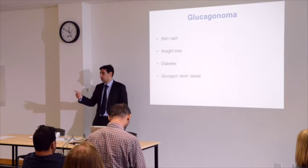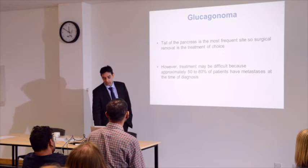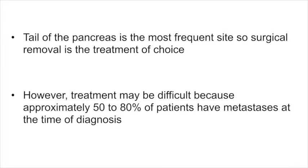So we've gone through gastrinomas, we've gone through insulinomas. Glucagonomas are very rare, but if they do occur, then patients can present with a skin rash, they can present with diabetes, they can present with weight loss, and the glucagon level is typically raised. In terms of treatment, a lot of these glucagonomas are in the tail of the pancreas. Do you remember the original diagrams on this side of the pancreas? If that's the case, you can take the tail of the pancreas quite nicely away. The rest of the pancreas is still there producing the insulin, so you don't need to go onto insulin.